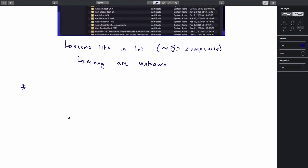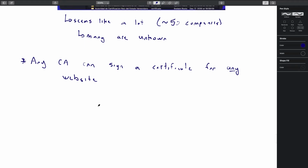Now there's a bit of nuance around that now with projects like certificate transparency, but generally that's true. So any CA can sign a certificate for any site, and your browser will accept that certificate as being correct. So I would rather see a list of 3 companies than a list of 50 companies. That's a much bigger attack surface area because now I have to worry about all 50 of these companies being secure, not allowing someone to breach them and issue certificates.